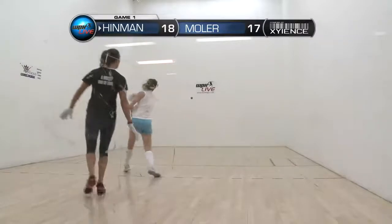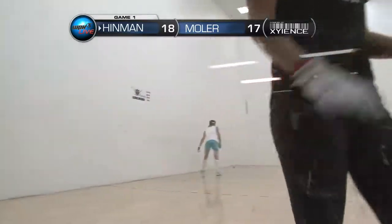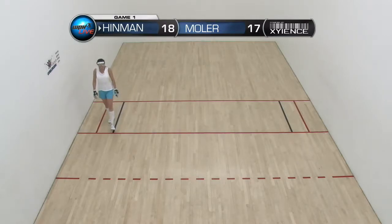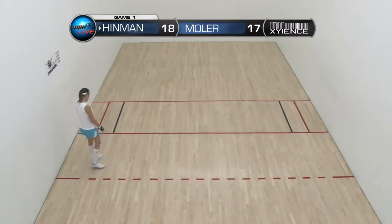Nice dig right there from Ashley Moeller. Nice power there from Jennifer, and she blows the ball right by Ashley Moeller. Ashley Moeller taking a timeout. I think a good timeout there, Dave, as Jennifer is cruising right now. Jennifer Hinman actually has a score of 19 to 17, and Jennifer set that up with that beautiful power that pushed Ashley back and forth.